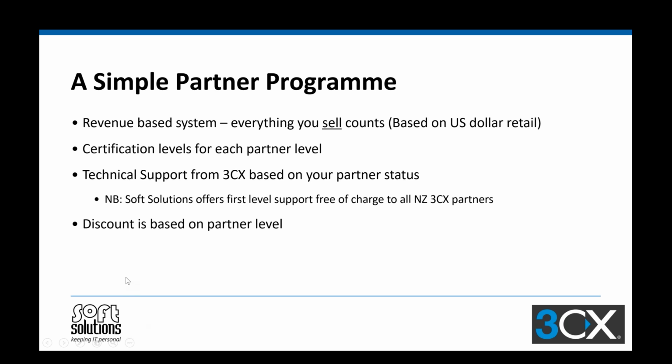Definitely. So another key within the partner program is the technical support. So your technical support access is based on your partner status. So if you are an affiliate partner, you are not entitled to any free support direct from 3CX. You can purchase chargeable tickets. However, Soft Solutions offers first level support free of charge to all New Zealand 3CX partners.